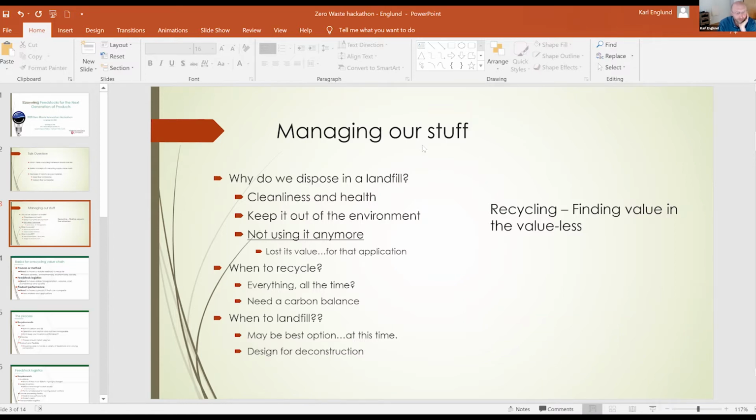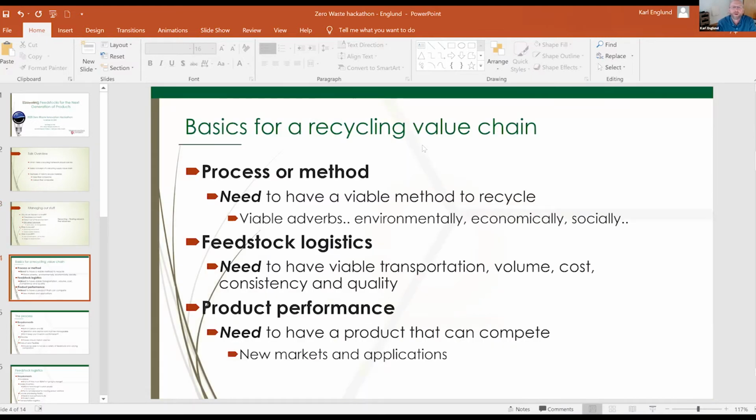And when I'm at WSU, I get a lot of folks who come with a lot of different materials to say, hey, can I recycle this? When I'm helping somebody out with recycling methods, I have to go through some basic points with them. The first one, of course, is your process, your method. You need to have a very viable method to recycle, viable environmentally, economically, socially, all those kinds of things. That method really needs to make sense on a lot of fronts.